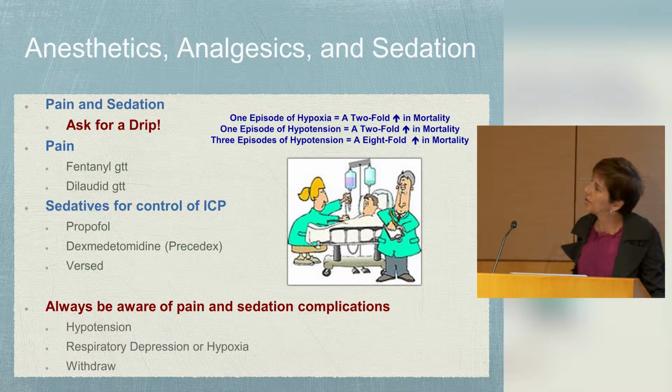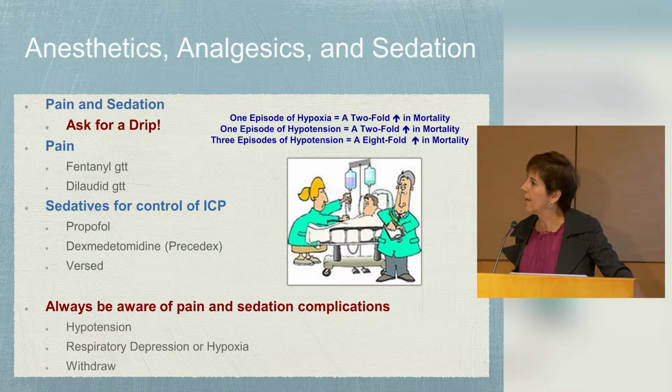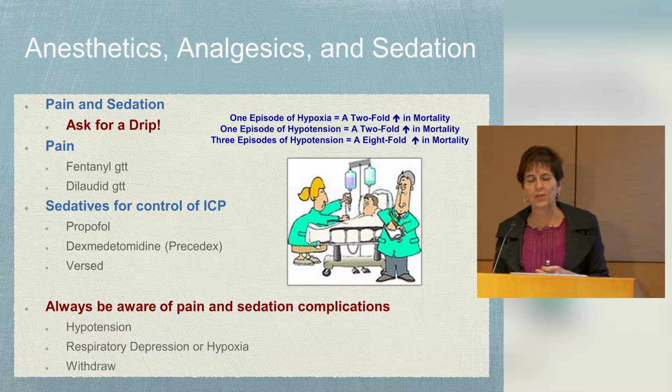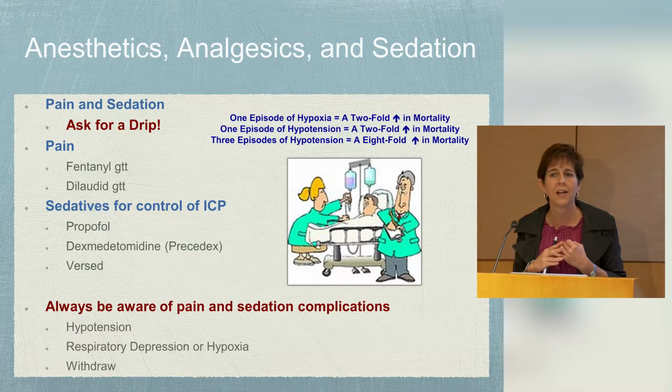I've listed fentanyl, Dilaudid, propofol, Dex, and Versed here. At my institution, we usually start with a fentanyl drip. We start with propofol, but then we might move to Versed if they're resistant to propofol. But I'm going to caution you, because guess what happens when you give these drugs? Hypotension and hypoxia. A single episode of hypoxia or a single episode of hypotension means a twofold increase in mortality. Three episodes of hypotension, an eightfold increase in mortality.